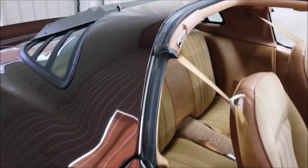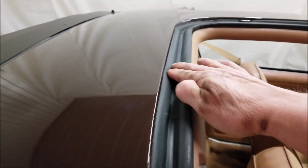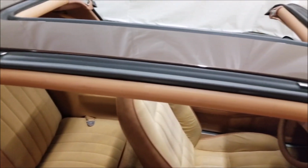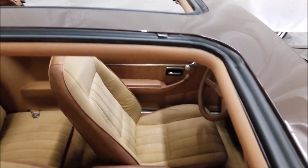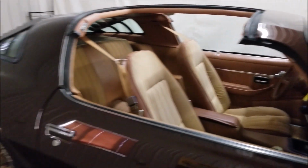Other thing it is, left the T-tops off here so you can check out the gaskets up here. They're not all dried up. They're in nice shape. By the way, this is a reflection over here in the corner. It's not missing paint or anything. It does appear that this car has had a repaint along the way, but kept in the original dark brown color. And I'll show you the gasket on the other side.